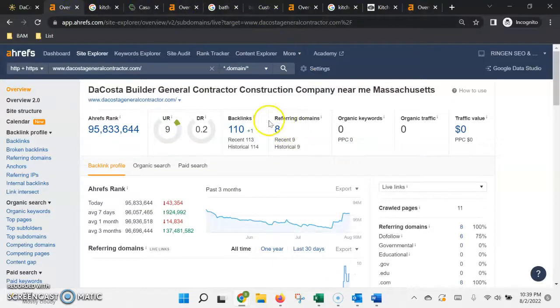But something to note here is it's not just a matter of the quantity of these links, it's the quality. So we need to make sure that we're finding sites such as those news sites, directories, blog sites, anything that's inside of the construction, home remodeling, renovation type fields, so that it's relevant, and then Google will add some power and authority to your site.